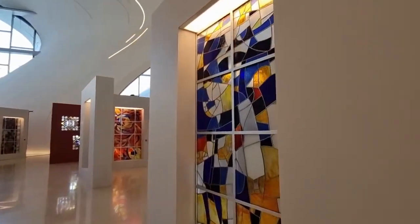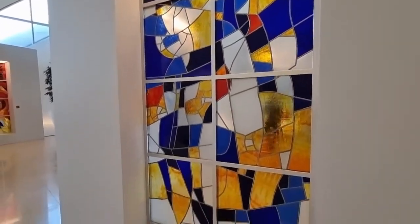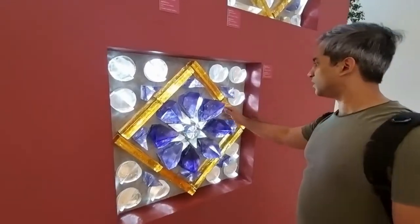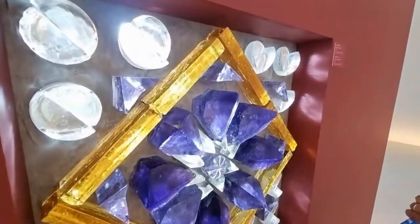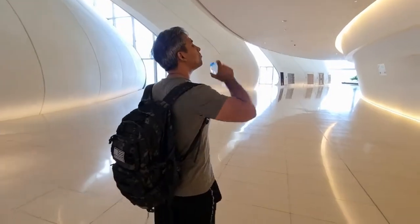Glass windows. Oh, it reminds me of Gaudi. These are chunks of glass over here.